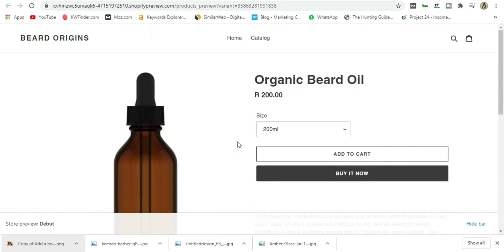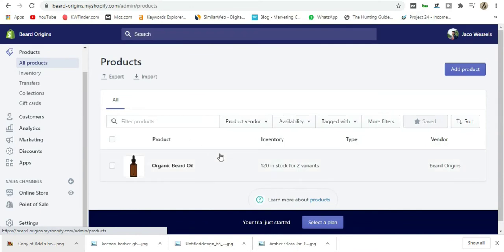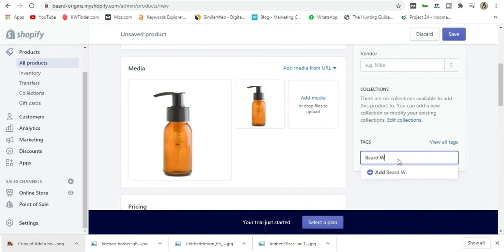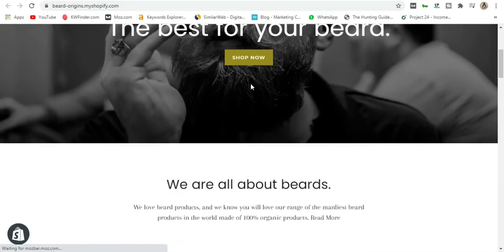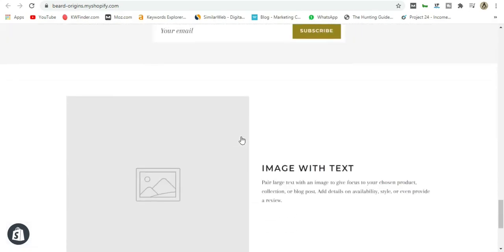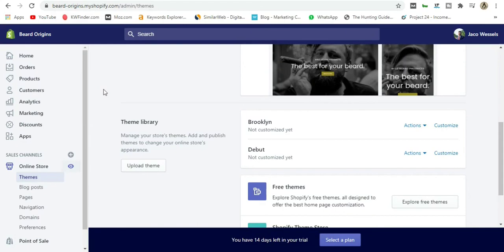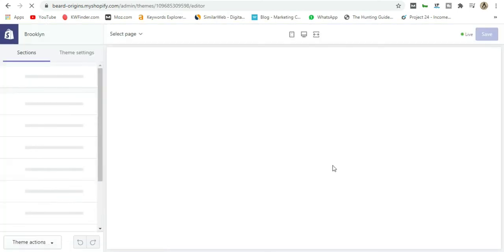But before we do it, let's go ahead and add some more products. Okay, so I'm going to speed this up and just add 2 more products. Let's go over here to online store and see what it looks like. All right, so this is our site, and as you can see, we don't have any products showing up on our website. One way we can fix this is to go back to our dashboard, and then go to customize right next to the Brooklyn tab there.